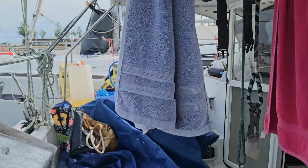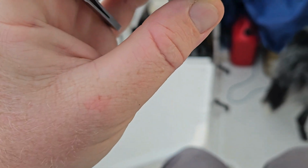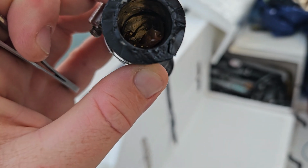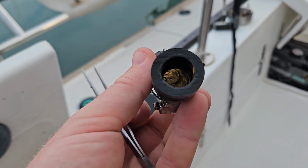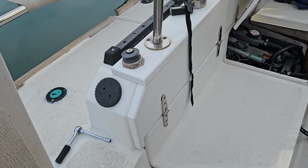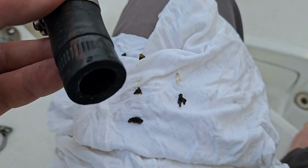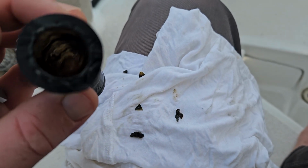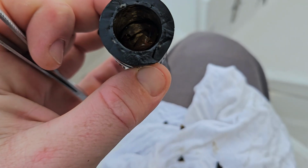That is a blockage of the returning diesel to the tank, and there's literally no way through. So of course the pressure's building up and it's getting rerouted outwards through the overflow, the breather valve of the tank. So this is for sure the problem. I just don't know if it's the only problem, because I think this is possibly the lining of this actual pipe.